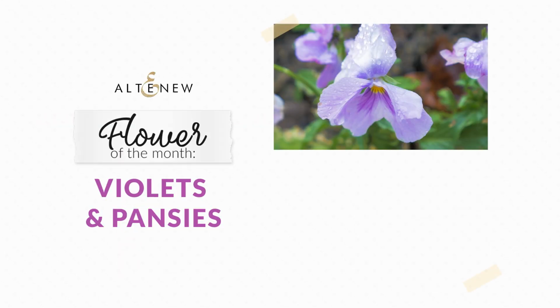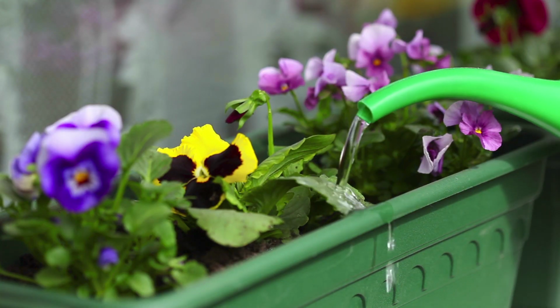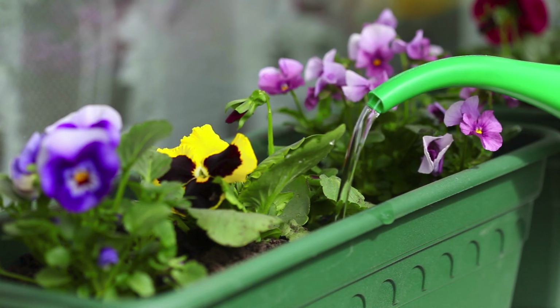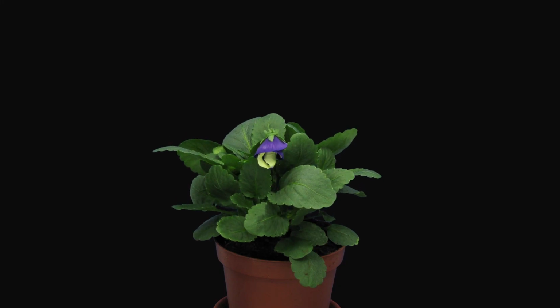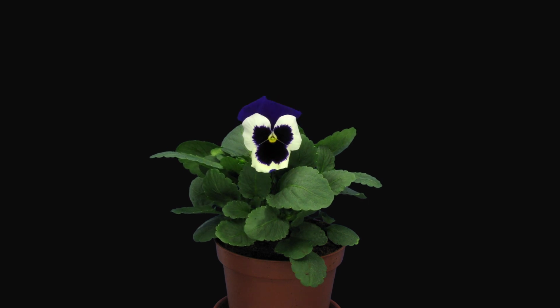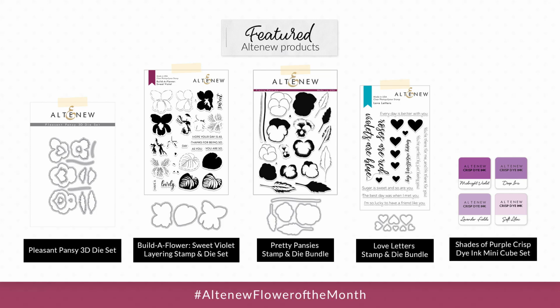This month we are featuring violets and pansies, the February birth flowers. Both pansies and violets are in the genus Viola. They have sunny, uplifted flowers with face-like petals. As the flowers have a beautiful scent, they have been used for perfumes by the ancient Greeks and wine by the Romans. Don't forget to check our featured Altenew products for this challenge.